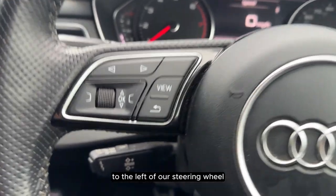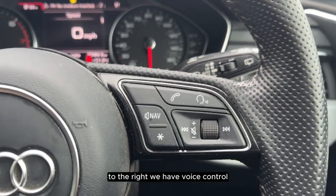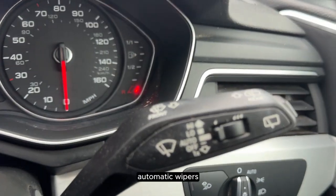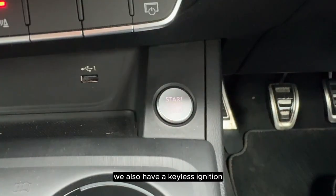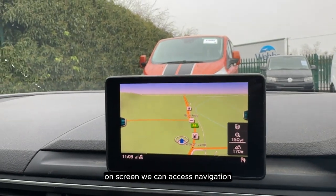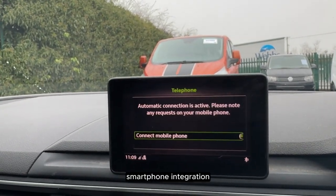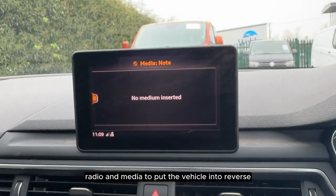To the left of our steering wheel, we have cruise control as a feature. To the right, we have voice control, automatic wipers, automatic headlights. We also have a keyless ignition. On the screen, we can access navigation, smartphone integration, radio, and media.